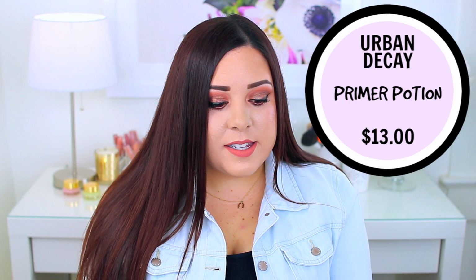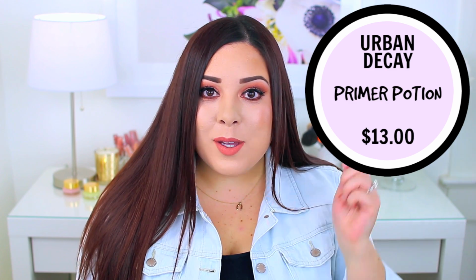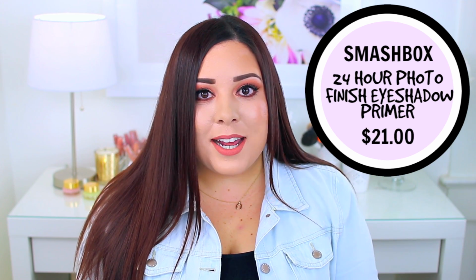I finished up the Urban Decay Eyeshadow Primer Potion. Again, I was trying to use this one up in 2016, and eye primers last forever. They take so long to use up, so I did finish this one, and I also finished the Smashbox eyeshadow primer that I had as well. I was trying to use that one up in 2016, and I finally finished it, but I did toss that one.